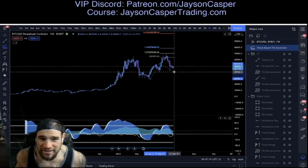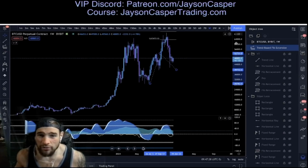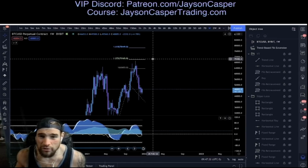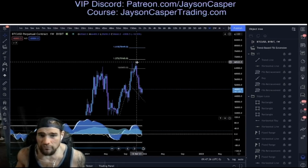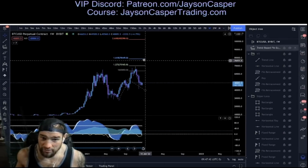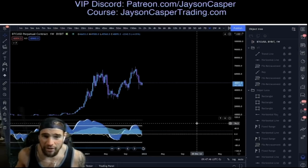And we can see that is coming in right around the 1.272 fib extension level. And actually, I was hoping that we would come up to that 1.272 fib extension level before we dropped down, but we didn't quite come up that high. But there is some confluence up there. I'm not saying that's what's going to happen, because that's not how I personally trade.